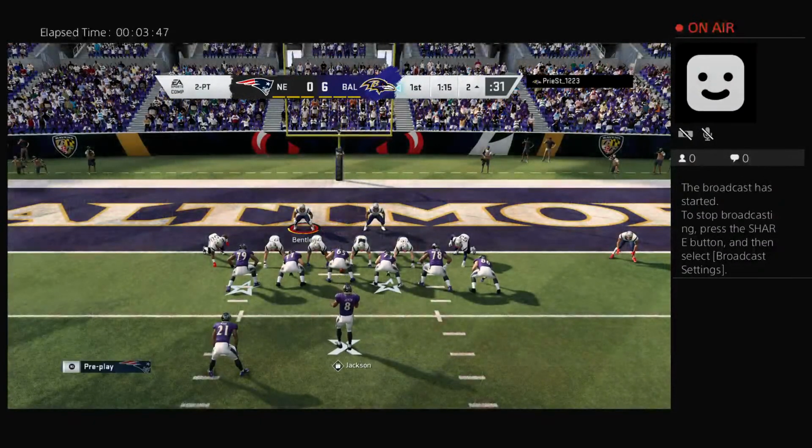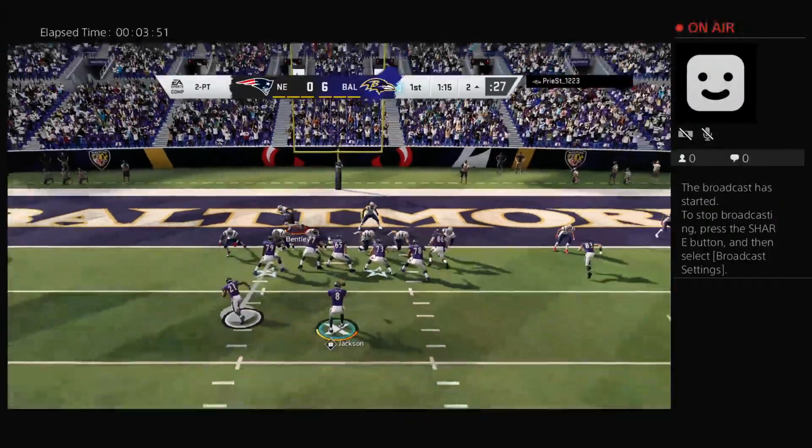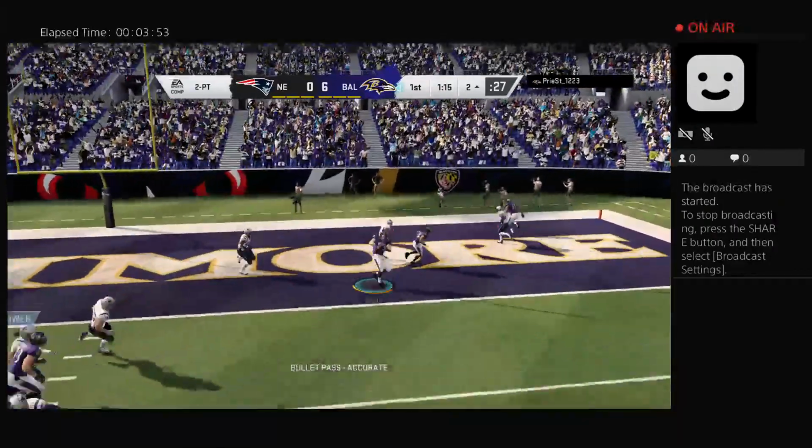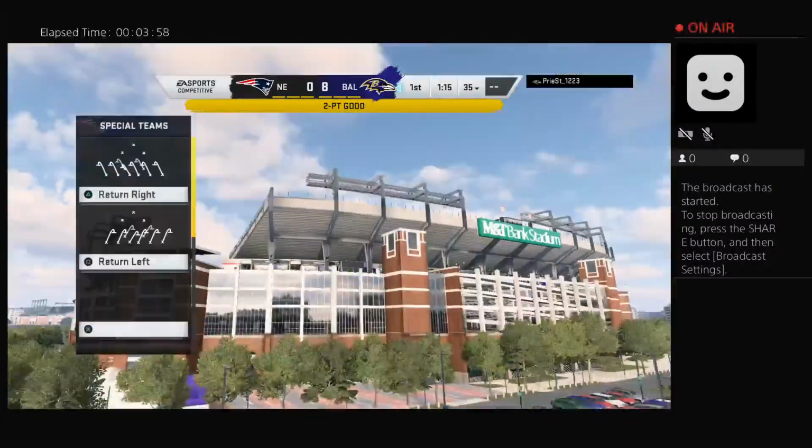John Harbaugh thought about it, and now his guys are going to go for the two-point conversion. Now this time he'll look to throw, and that is going to be caught. And it moves the lead to 8-0.